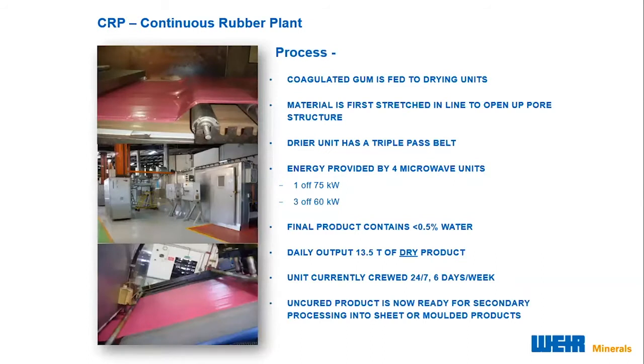And again, this is just showing the process. The process is a liquid process, and we then need to take the water out of the rubber. The water content is about 60% solids when it comes out of the tree, and then we need to take that water out to make it into the solid rubber product. And again, looking at the output figures there, we're saying about 13 ton of dry rubber a day.